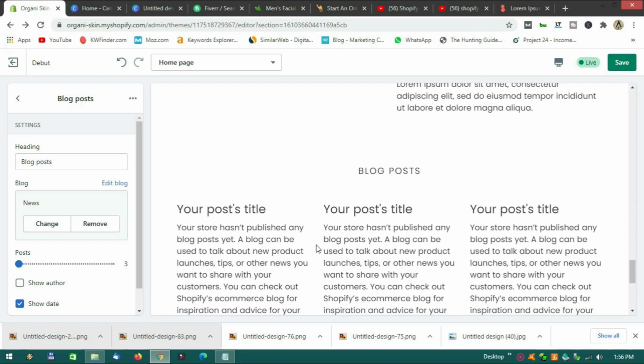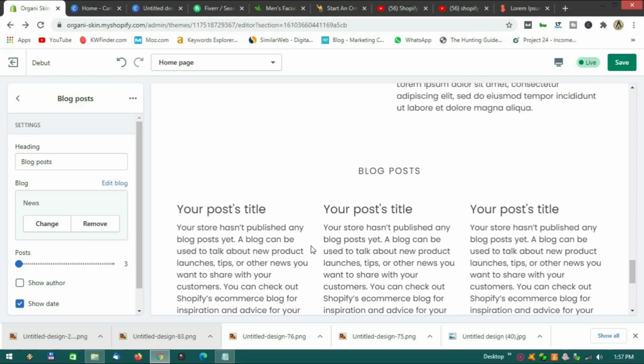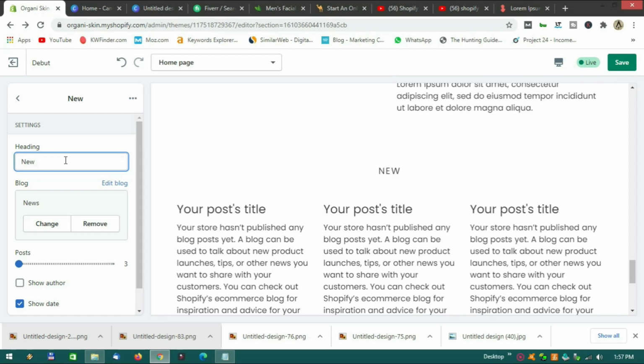A blog post is a very good way to draw people in, to let them read that article. And in that article, you can actually link out to the products you are talking about. It's a very good way to get people on your site. It's also very good for SEO, for search engine optimization. If people are searching in Google how to take care of your skin, and you have a blog post about it, your blog post might, if you do your SEO right and you do everything else right, pop up in the search results, and someone can click on that blog post, and that is a great way of getting free traffic to your store. So we can actually change the heading here. Let's make it latest news.